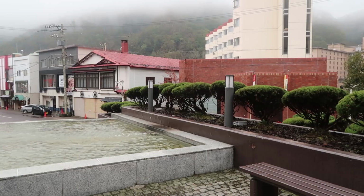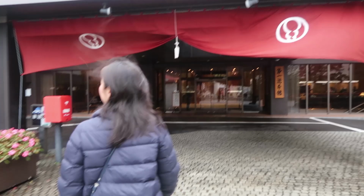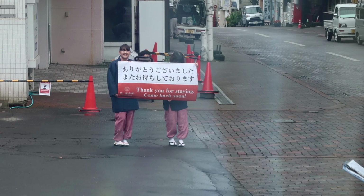Let's go. Front of our hotel. Come on, let's go. It's so big. That's cute. Look, they're holding a thing. Oh, thank you for staying. Thank you for staying. That's the song.